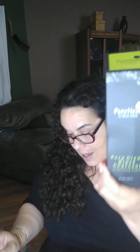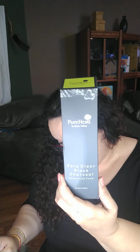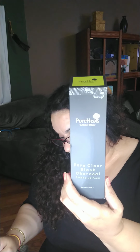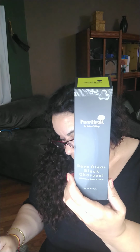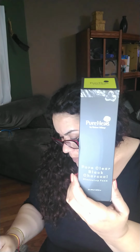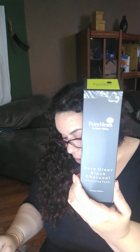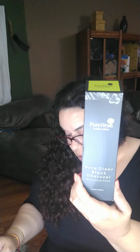Let's see, the next thing I got, Pure Hearts by Nature Village. And this right here, let's see, it's a pore clear black charcoal cleansing foam. Its premium charcoal and oriental botanical ingredients help cleanse the sebum and skin waste. And pine needle extracts and mineral ingredients help skin to be moisturized and glossy. And this retails for $24.